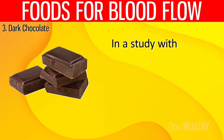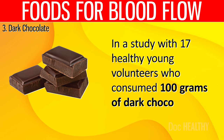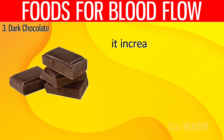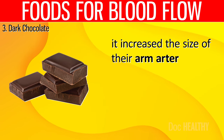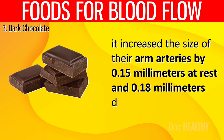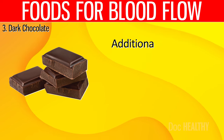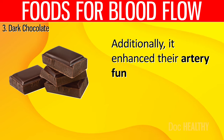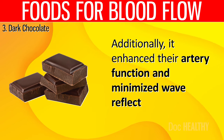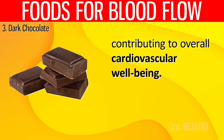In a study with 17 healthy young volunteers who consumed 100 grams of dark chocolate, it increased the size of their arm arteries by 0.15 millimeters at rest and 0.18 millimeters during increased blood flow. Additionally, it enhanced their artery function and minimized wave reflection, contributing to overall cardiovascular well-being.